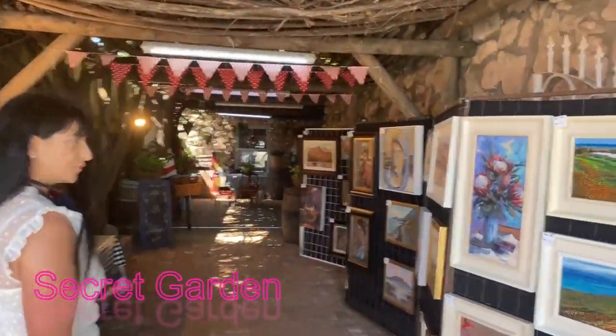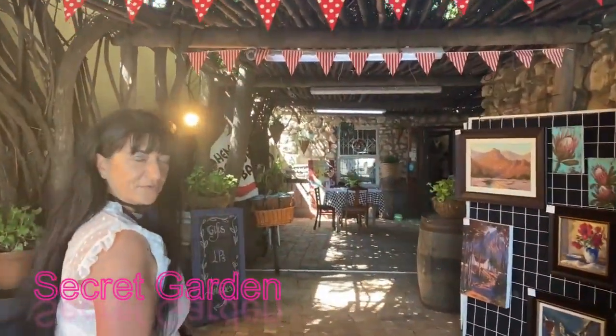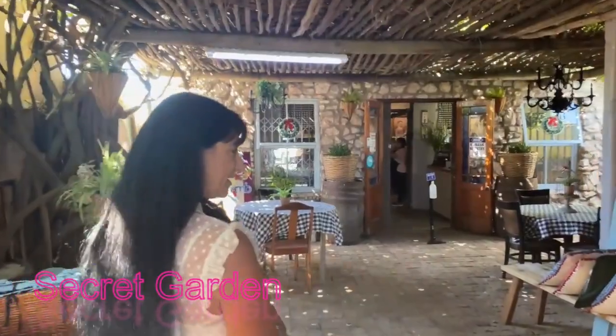They've got all sorts of artwork, and inside in the gift shop they've got beautiful gifts. I love all the things that they've got there, so it's definitely something to come and have a look at.